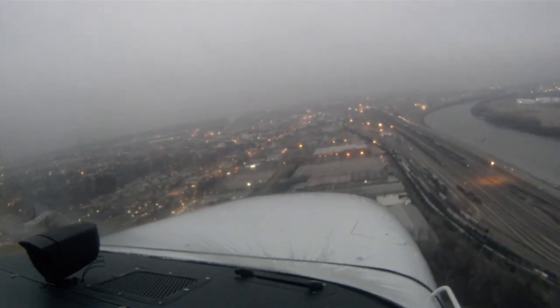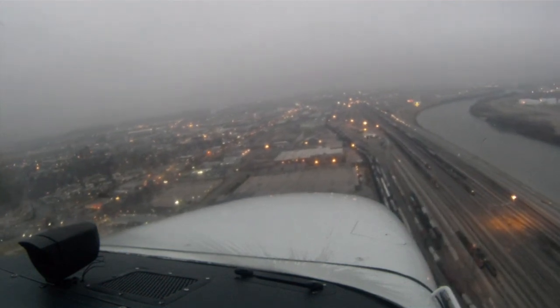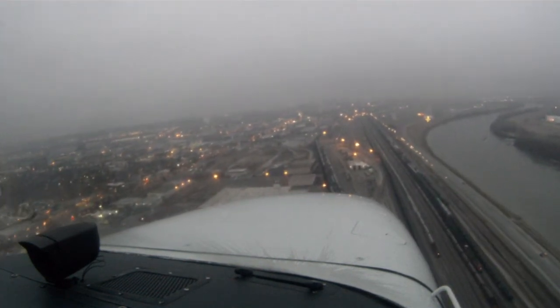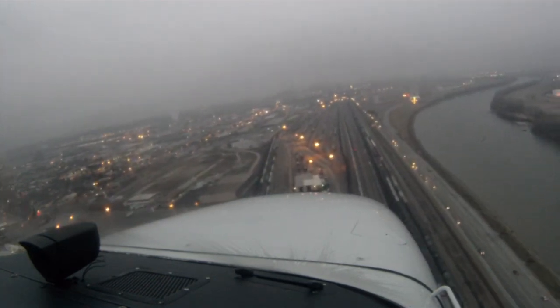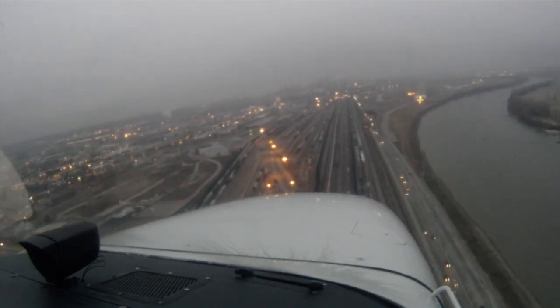Alright, you can go ahead and just fly it visually now. Do you want your flaps? Yep, go ahead, we're below 110, so go for it. And you can pull the power back to 1500, just a normal descent. Power's back to 1500, first notch is in. Just make sure we're below 85 for that second notch. Alright, second notch now.